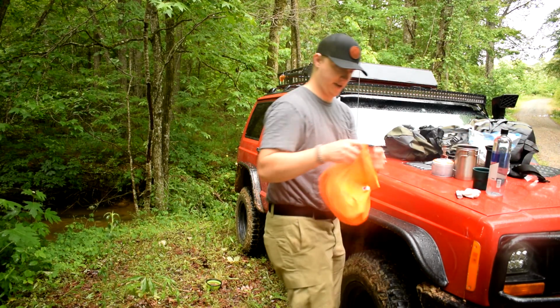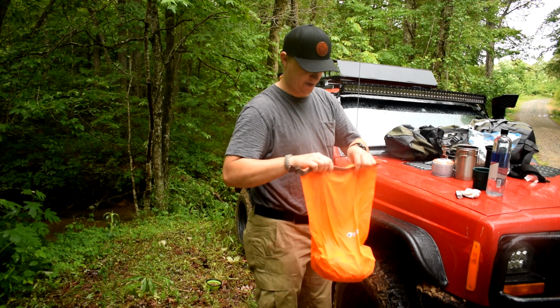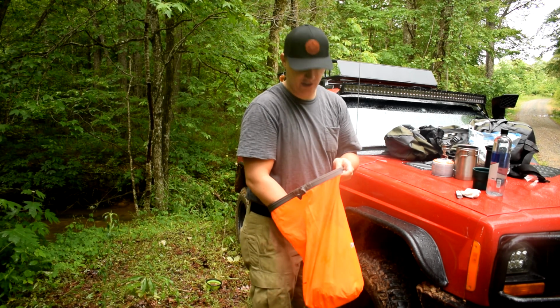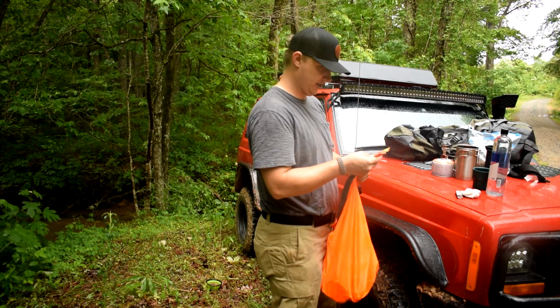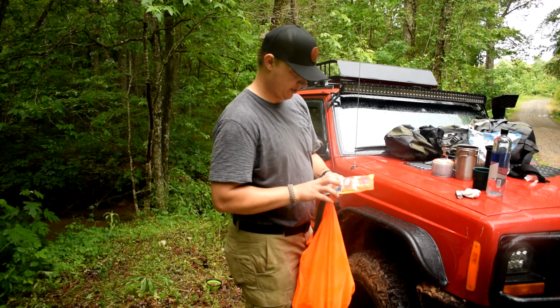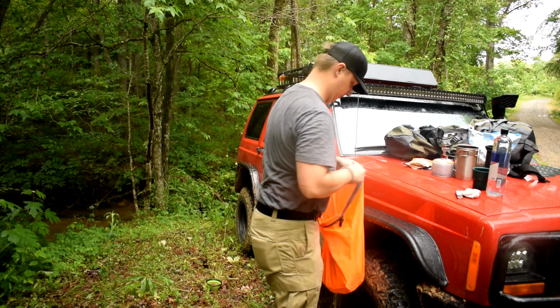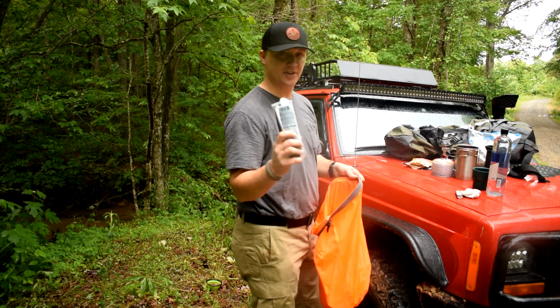Alright, let's see what we have. I keep my food stored for this trip in a dry bag. That way, in case anything spills in here, it won't get all over inside the backpack. So for lunch, we have fried rice with peas and carrots. And I'm going to mix in a little summer sausage with it.